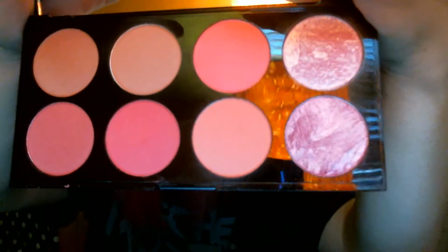And then we have a blush palette, and this is from Makeup Revolution. This is their Sugar and Spice blush palette, and it's got basically, I think these are all matte, yes, 6 matte shades, and then 2 ultra shimmery kind of baked shades that are gorgeous as highlights in my opinion, or just kind of blush toppers.